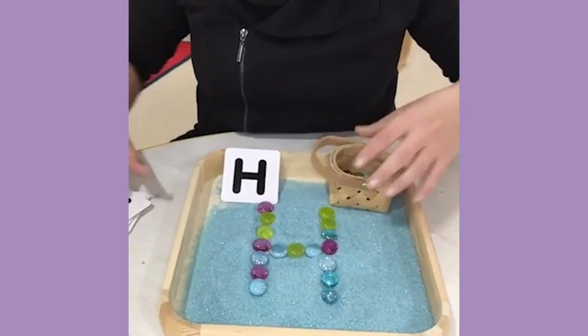letters. So anytime you can incorporate sensory, sorry about the camera, I think that's the only way I can do it because I'm by myself. Anytime you can incorporate sensory play into writing, that will entice those kids who are maybe a little bit more reluctant. And then the last one is just another idea.